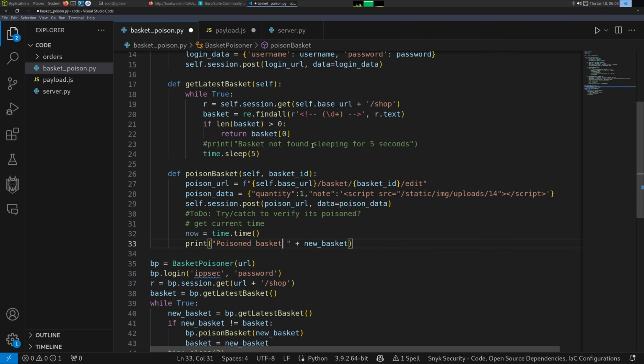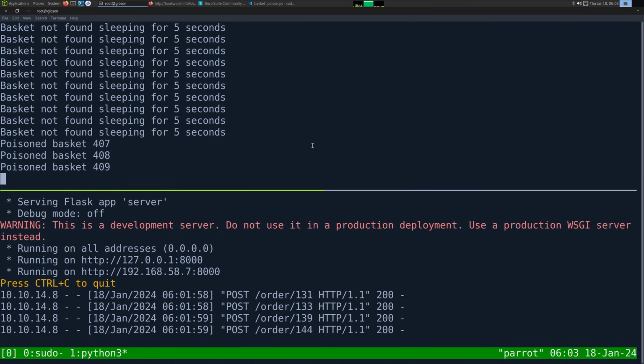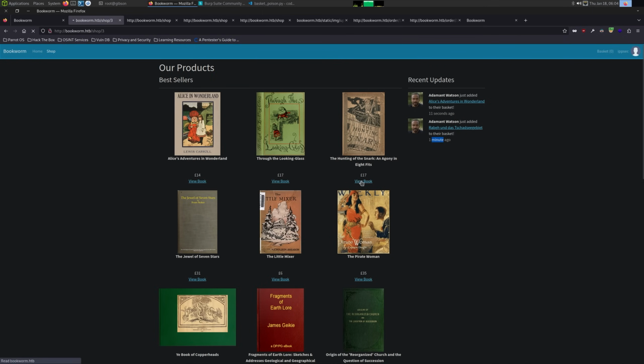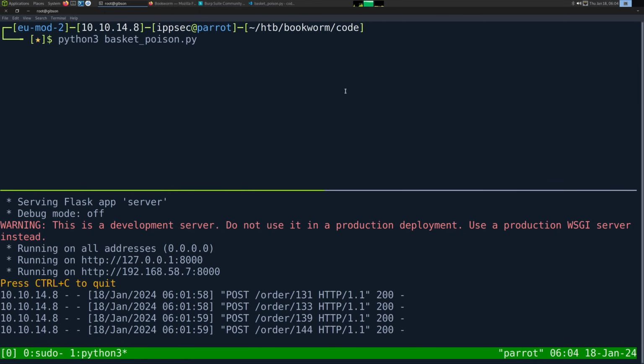Now, okay. Let's make this an F string. Now, poisoned basket, new basket. There we go. Rerun this. So hopefully it is a bit more verbose when we do times. So we'll add this. Added.